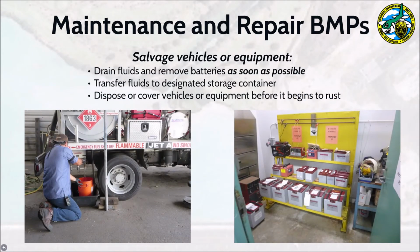Salvage equipment includes those items that are no longer working and need to be disposed of. Remove fluids and batteries so that releases will not occur to the environment. Additionally, if vehicles or equipment begin to rust, dispose or place in a covered area that will not impact stormwater runoff.